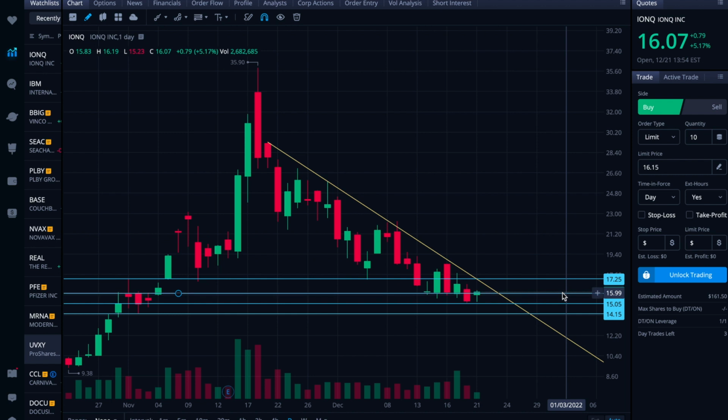1725 is the level to the upside. If it can flip that 1594 to very clean support, that would definitely at this point require it to break this downtrend resistance and make a run at that 1725. Now, if it can flip that from resistance to support, we could come in and look at some new levels. It would probably be something around 18.5 or so to the upside.